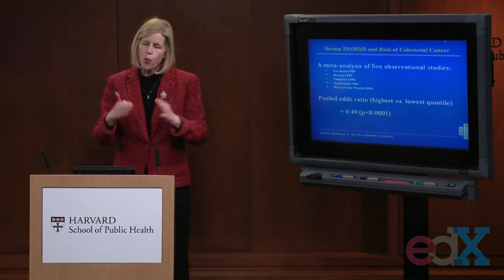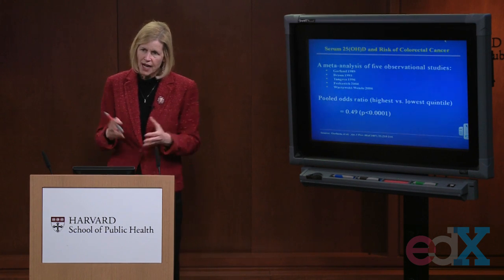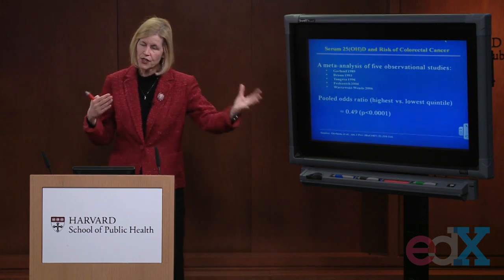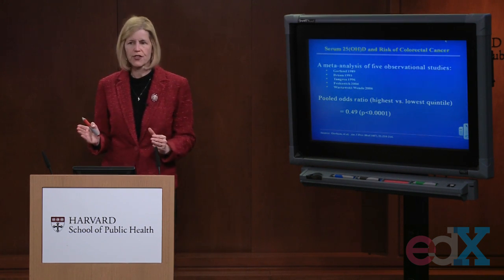But again, what are the potential confounders in this analysis? Some of these studies did not have perfect control for physical activity levels, for body mass index, for other nutritional factors, and all of these variables can be strong predictors of colorectal cancer risk. So again, even though the evidence is quite promising from observational studies that higher blood levels of vitamin D do seem to be linked to reduced risk, colorectal cancer, where the associations tend to be quite strong, there's still potential for some confounding in these studies.